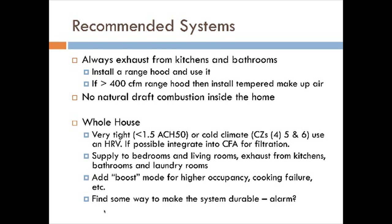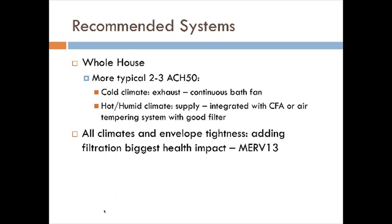And boy, we need to find ways to make these systems more durable. And I think probably trying to figure out a way to have alarms is a really, really good idea.